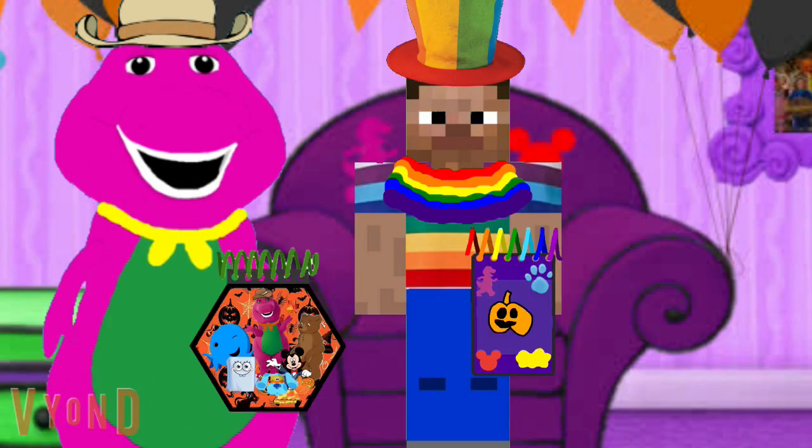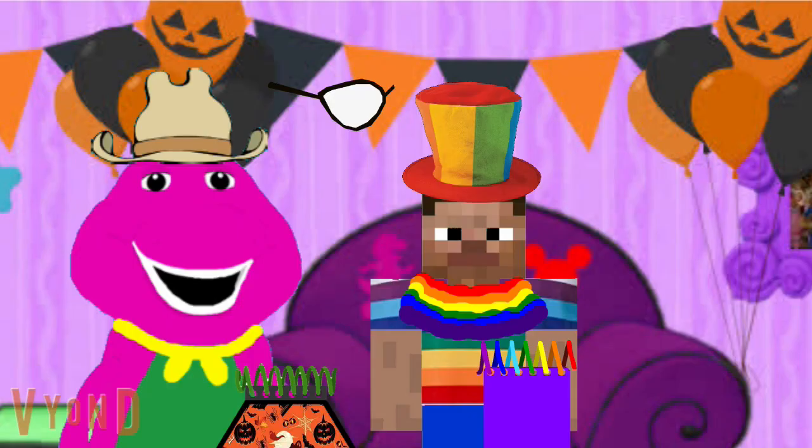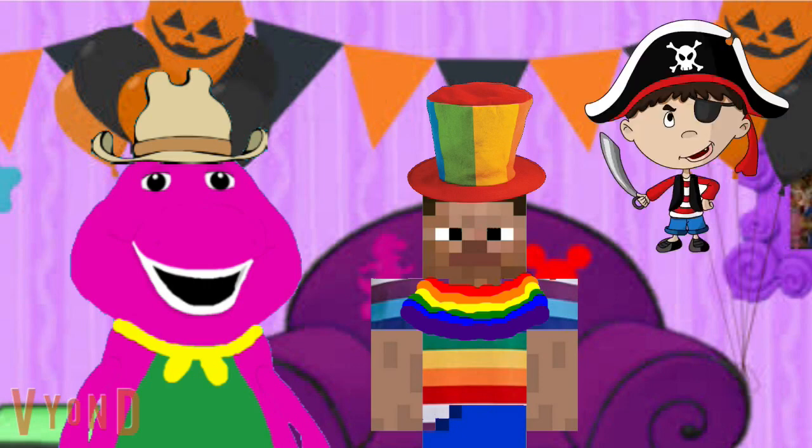Okay, now that we're in our Dino-Mite thinking chair, let's think. So what could Blue want to be for Halloween, with an eye patch, a hat, and a parrot? You know, maybe Blue is wearing an eye patch over one eye, and she can wear a hat on her head, and a parrot that she can talk to. What costume will it be? A pirate. That's it. Blue wants to be a pirate for Halloween.